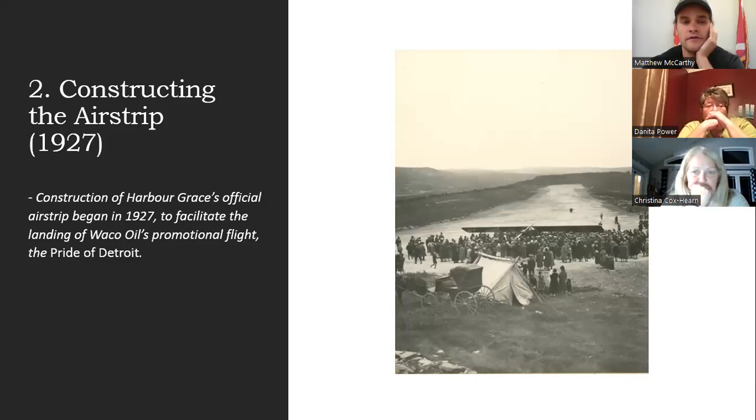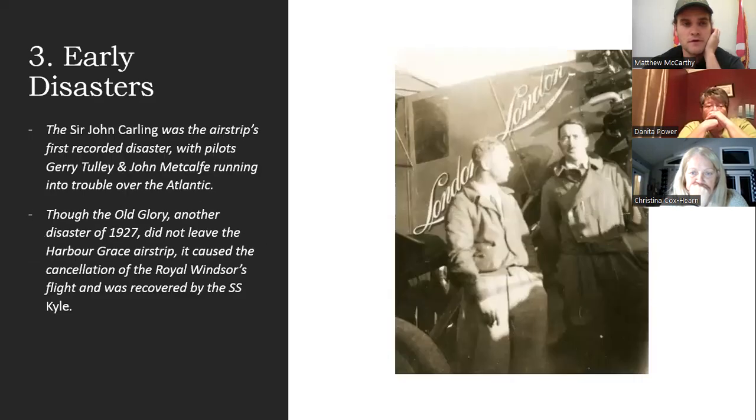Number two is constructing the airstrip, 1927. Of course, the airstrip was first constructed in August of 1926 to facilitate the landing of Waco Oil's promotional flight, the Pride of Detroit. So this kind of marks the start of the Harbour Grace airstrip as we know it today. This was a successful flight.